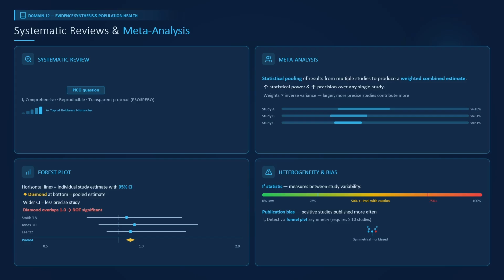Then heterogeneity, which is the honest question of whether these studies should have been pooled at all. The I-squared statistic measures between study variability. How much of the variation is real difference rather than chance? Low values, around 0 to 25%, mean the studies are telling a consistent story. Around 50% pool with caution. 75% and up means substantial heterogeneity, and at that point you should be asking what's different about these studies rather than mashing them into one number.